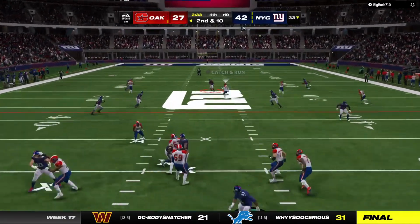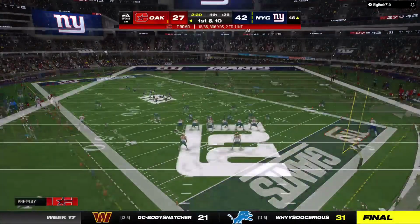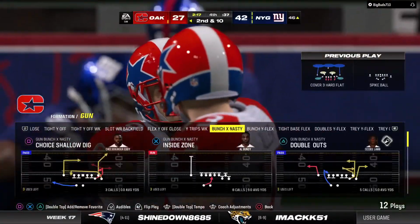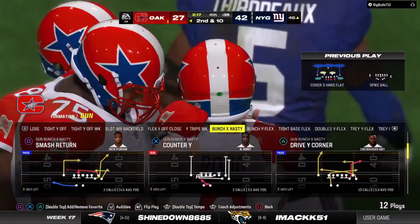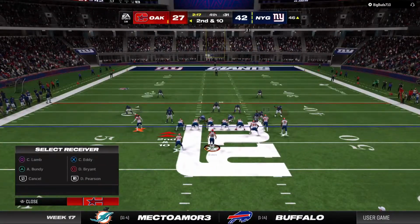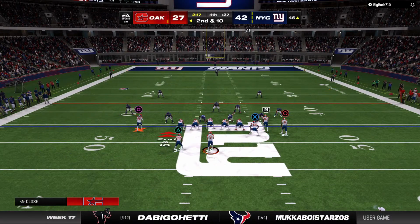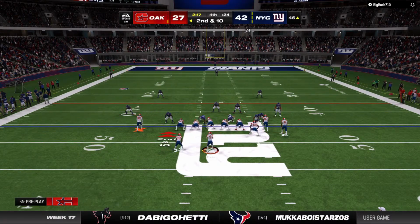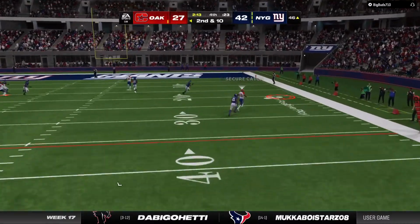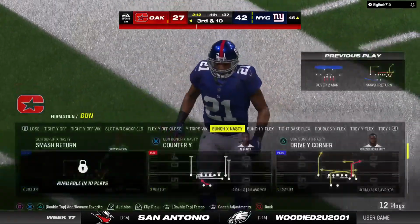Back to throw. That is caught by Lamb. And he'll be taken down, but not before they work it across midfield. They'll try again here. 2nd and 10. Back to throw again. It's incomplete. Took a shot, couldn't connect.